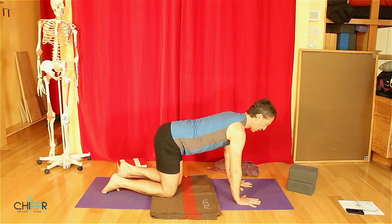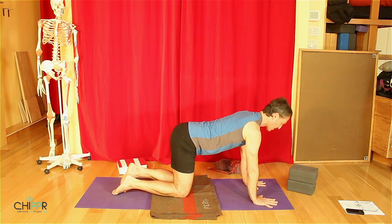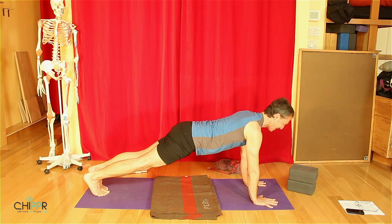Now to make it a little more challenging, you're going to move a little forward so you have a little more sticky mat to work with. Arms stay stable, spine is neutral. Take one leg back, and then here's the tricky part. Take the other leg back and come into plank pose. This takes a lot more upper body strength.